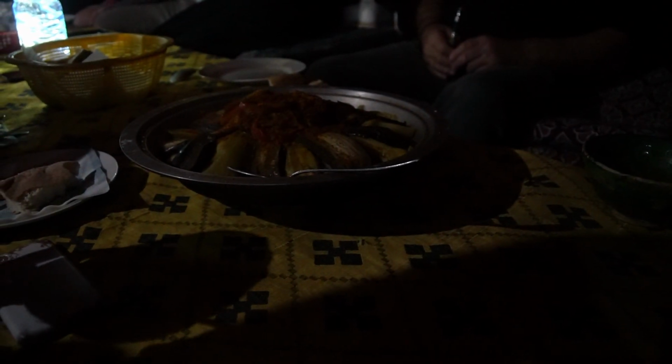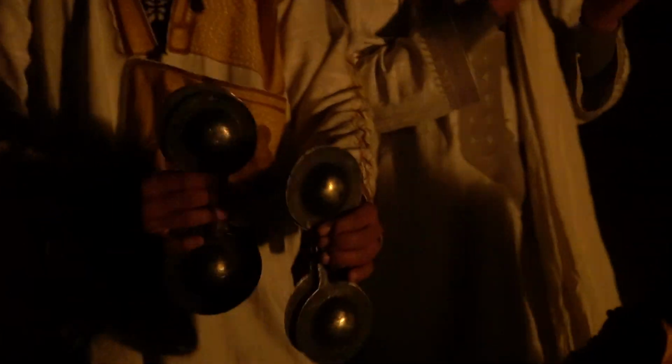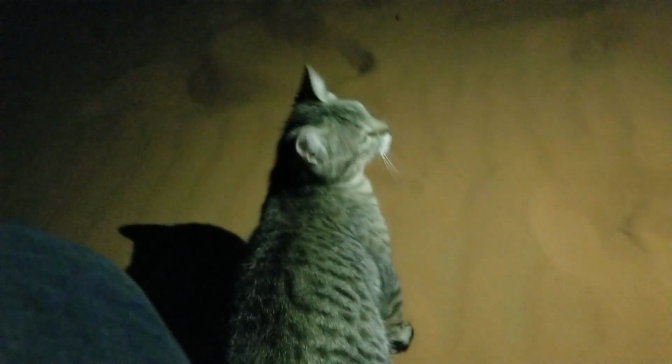At night, we were treated to a traditional Berber food, followed by a campfire and live performance. But we wandered off as we noticed how clear the sky was, with the great sight of the moon and stars. Along the way, we found a new friend who joined us the rest of the night. Shine the light, shine the light. The tiny cat. We would make a friend at the desert.